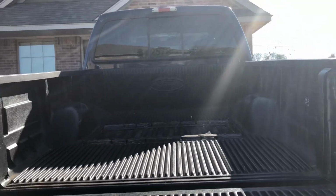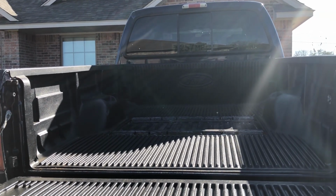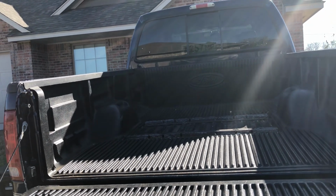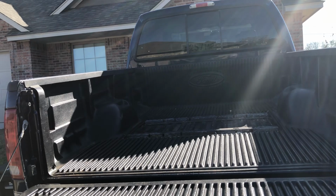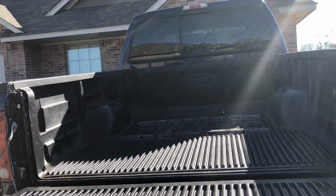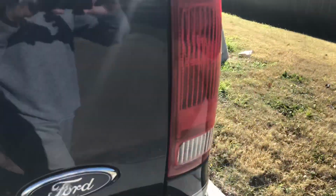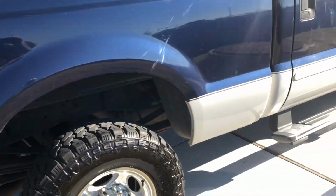Standard size bed. It's about, what is it? 6 foot 9 inches, something like that. I'm not sure. Big enough for me. Like I said, this isn't really a work truck. Just wanted to pick it up just in case I needed it for any reason.